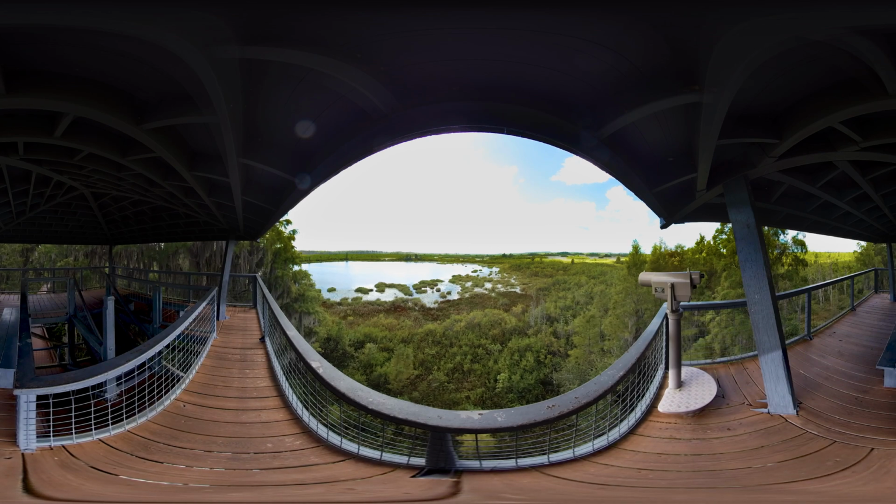In which region of Georgia is the Okefenokee Swamp located?